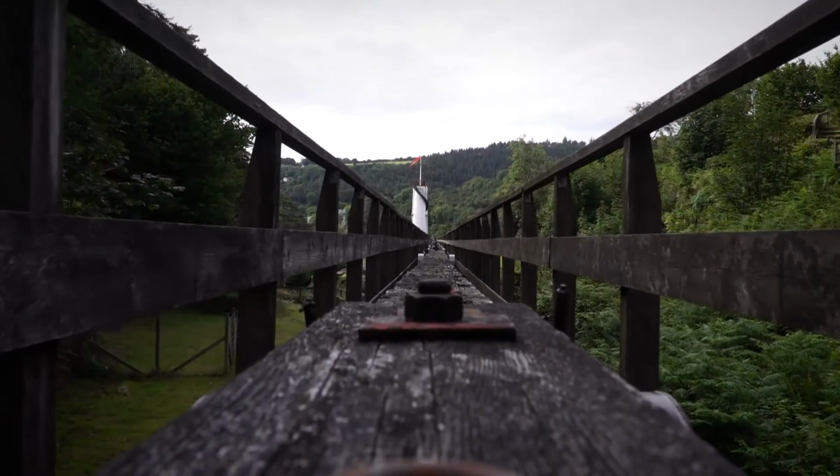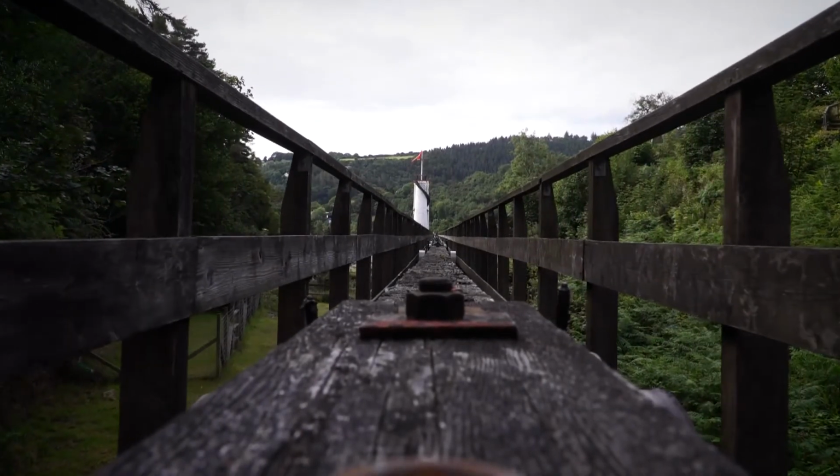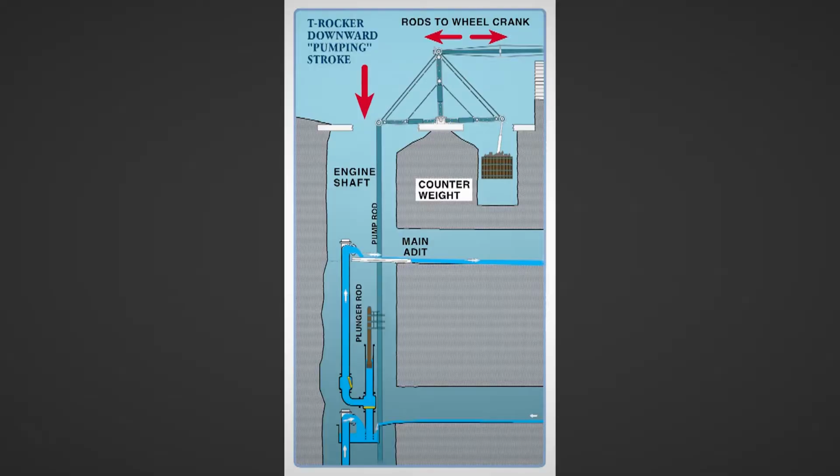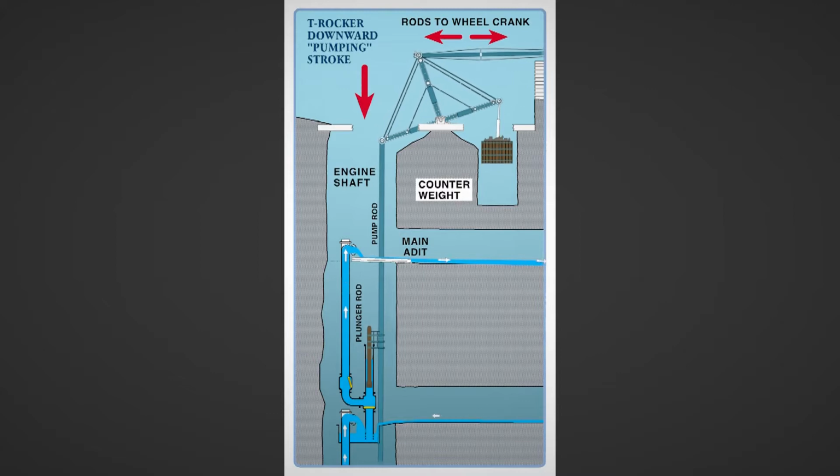Everything about the Laxey wheel and its mechanics are massive. Here you can still see the huge rod, which is 200 yards long. This movement powers the T-rocker. The T-rocker, which is also enormous in size, is still in place today at the top of the mine shaft.